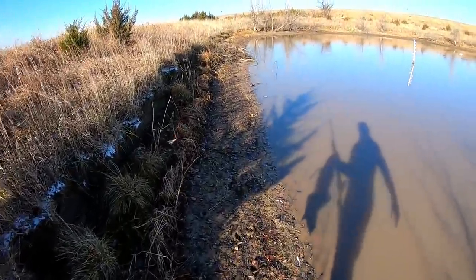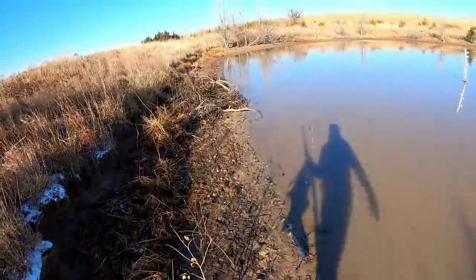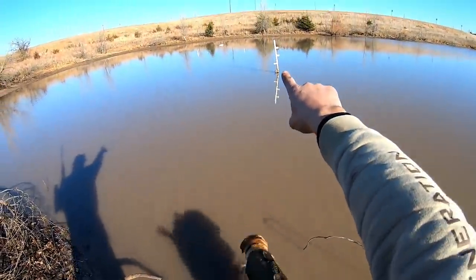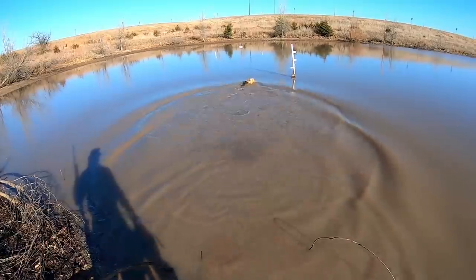All right, well, we're down on the pond. We got to get our snow goose now, Fred. Come on, buddy. Come on, buddy. Fred, dead bird. He sees it, look at him. He says, Dad, I want to get in that water. Dead bird. That was awesome.